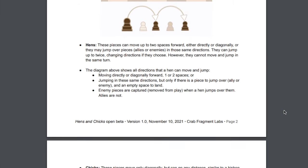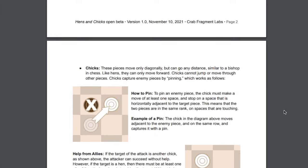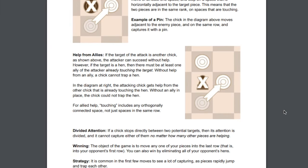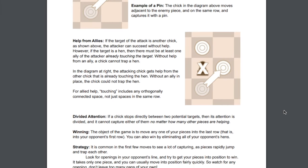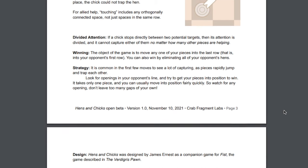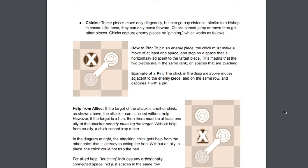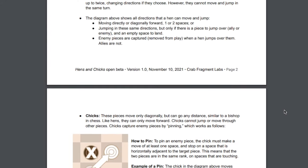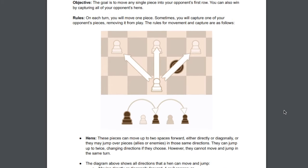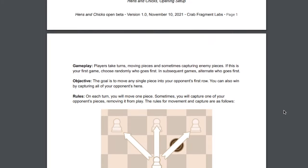Now that game has a lot of really cool aspects to it, but ultimately it doesn't quite work for me. But that's okay, it's just in beta testing, and I'm waiting for them to improve upon it. Hens and Chicks, however, needs no improvement. It's incredible, and frankly, it's a shame that it's standing in the shadow of its big brother. Fist is the novel's equivalent of chess, while Hens and Chicks is like checkers, but way better.